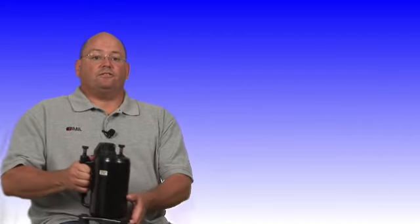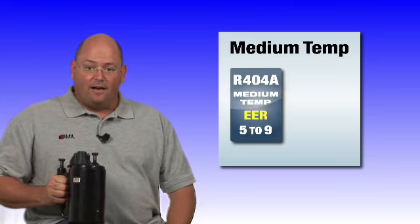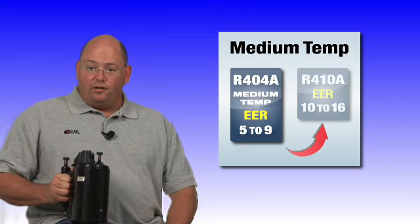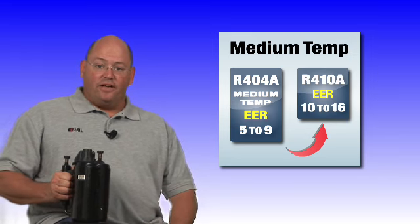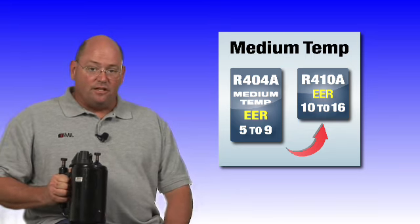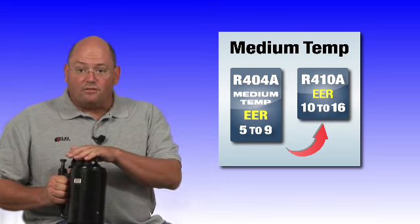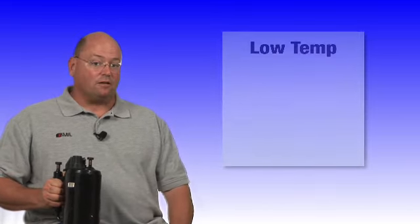So what BMIL engineers have done is they've associated a small R410A compressor with a larger R404A compressor. The R404A compressor, which runs at an EER at medium temp of 5 to 9, can give some BTUs per hour of cooling to the 410A compressor, which runs at an EER of 10 to 16. In other words, we're getting twice the efficiency out of our 410A compressor that we get out of the 404A medium temperature compressor. Now let's talk low temperature.